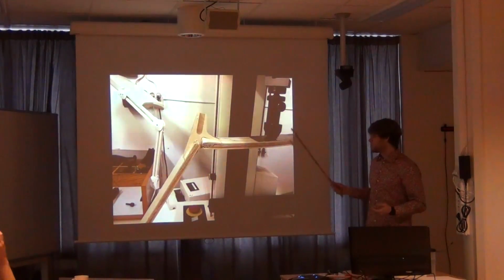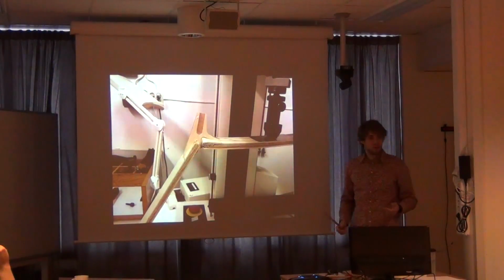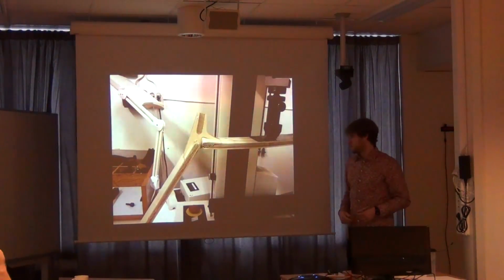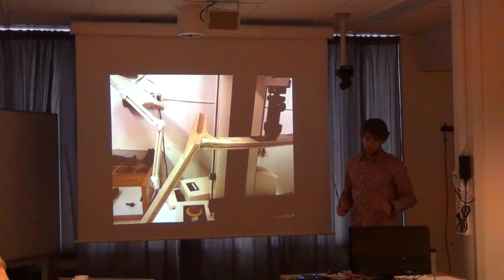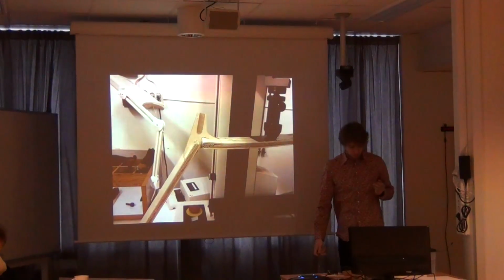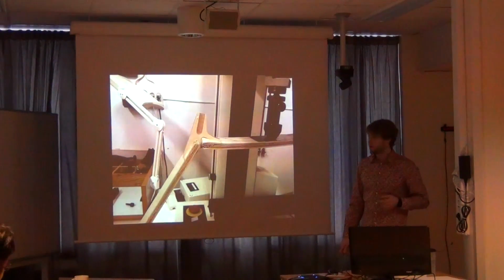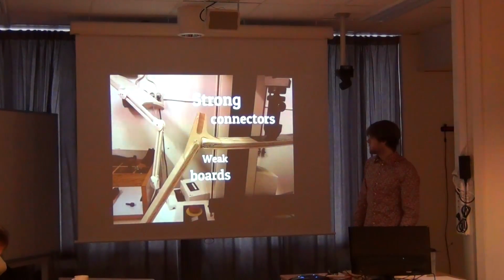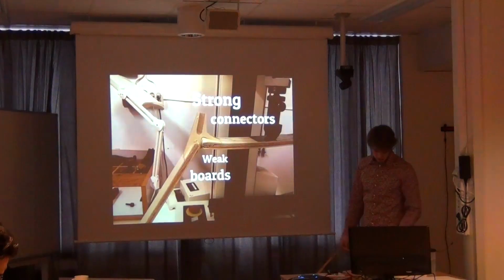And then the whole setup broke at around 900 Newton load. I think that's quite much, because I only used 2 connectors instead of 4, which you would usually use in a real life setup. But then I was quite happy with the strengths. So yeah, strong connectors and really weak boards. So you need to find a bit of a balance when you use the materials in combination.